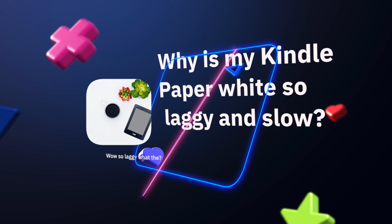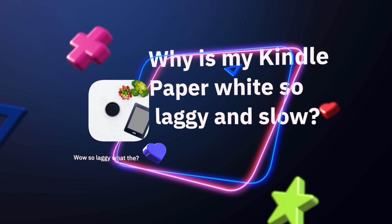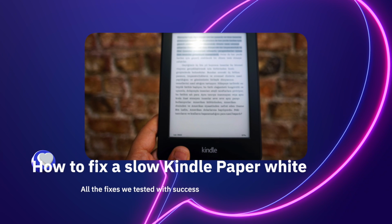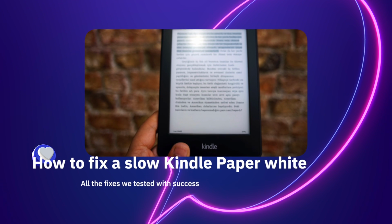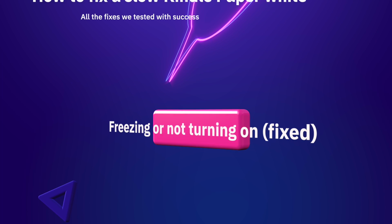If your Kindle Paperwhite is performing badly, slowly or laggy, then you're in the right spot. In this video, we're going to cover how to fix a slow Kindle Paperwhite, how to make it run faster, and fix other issues like it freezing or not turning on.